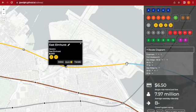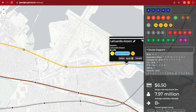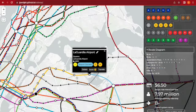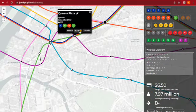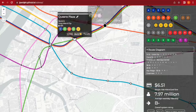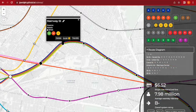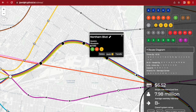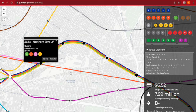Anyhow, no, the W needs to go there. Thank you. And the N can head towards that terminal at Forest Hills 71st. The 10 train, by the way, terminates at 36th Street, Northern Boulevard. That's what it's called.